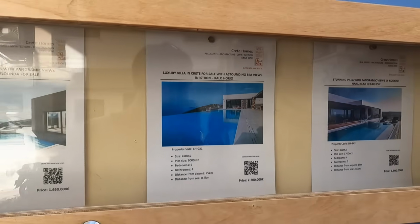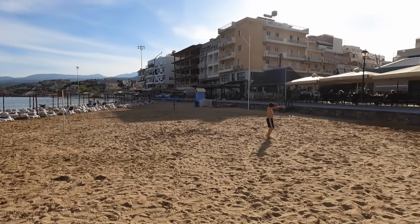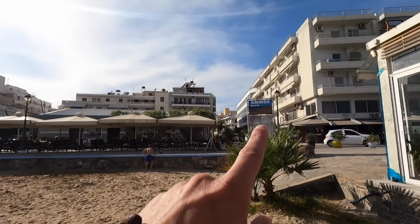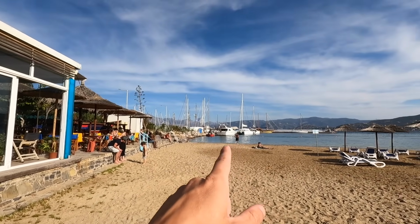Whoa. There's even a nice little beach here, right in the middle of the city. It's called Agios Beach. So you can go to that island that we visited earlier, Spinalonga, from here. They also have the boat tours from here. It's from this little harbour right here.